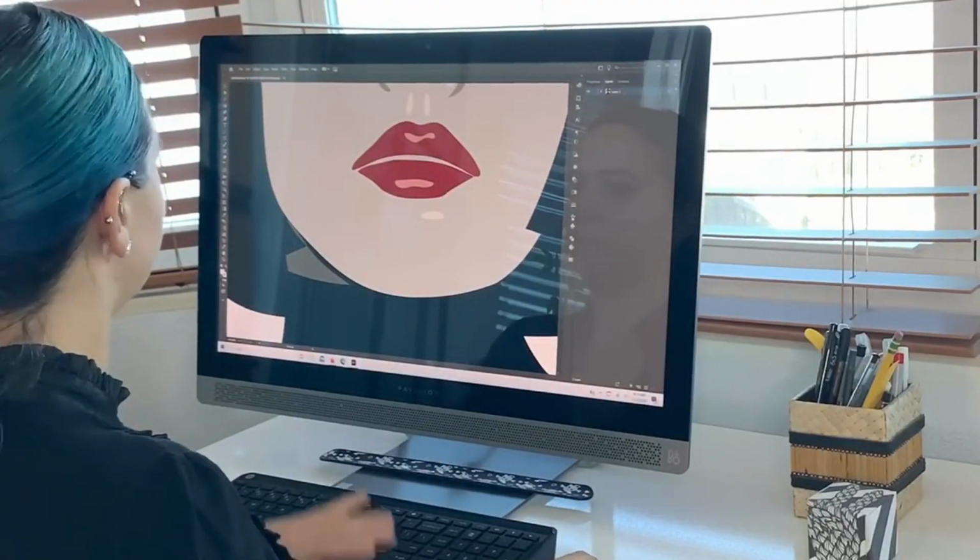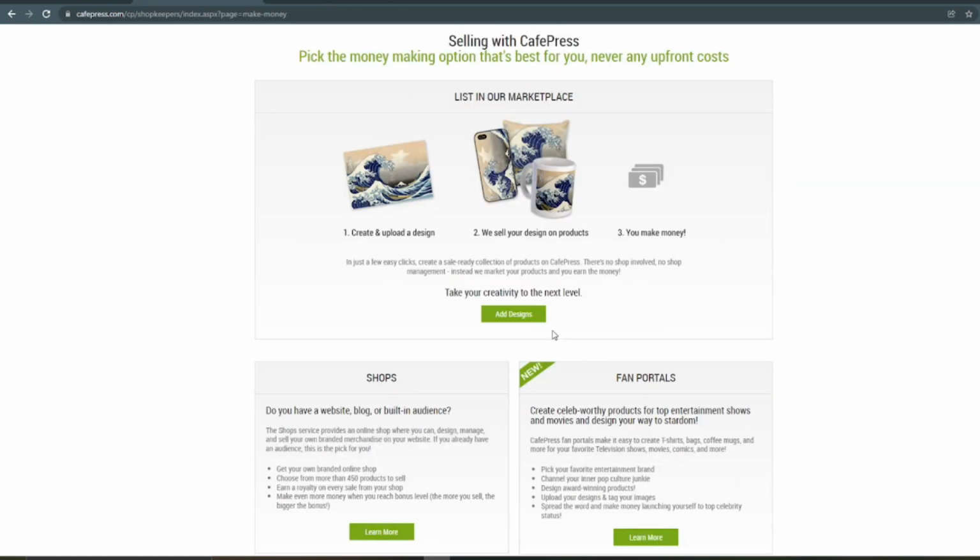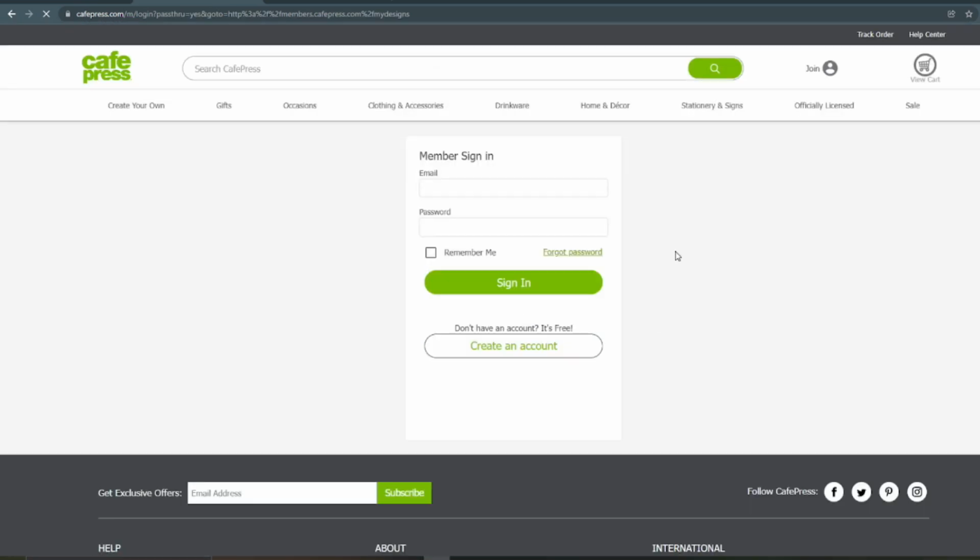So if that has you convinced, then you can start selling on CafePress by clicking on this Add Designs button over here, and it should take you straight to the sign up page. Alright, and over here, you'll see that this is just a standard painless procedure that you're used to. And after you verify your email address by clicking on the link that they send you, you should be good to go.